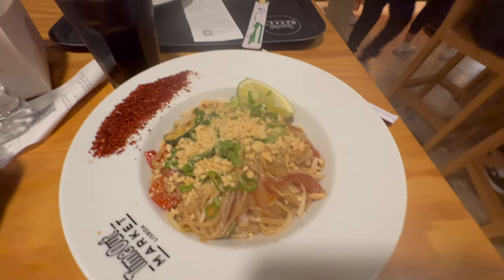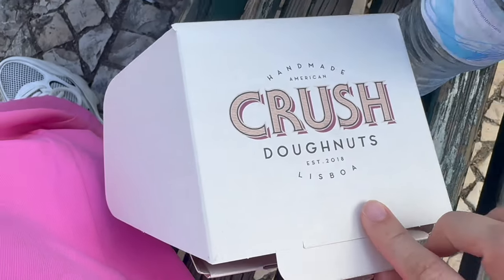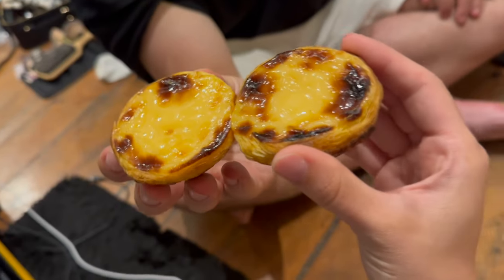We had some pad thai, which wasn't the best. It was good, but not the best. And then we went to this crushed donut, which I read about before. Grabbed one to go because we were so full, so we're gonna eat it tomorrow. And we had some pastel de nata now. I'm obsessed with pastel de nata. I love how tiny it is, and it's like 150. If we had that at home, I would grab it literally every day and have it with my coffee in the afternoon, because it's the perfect small dessert.